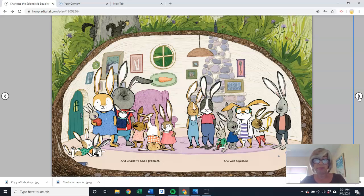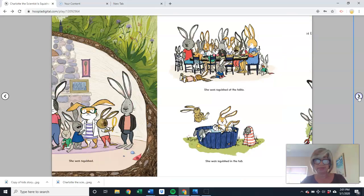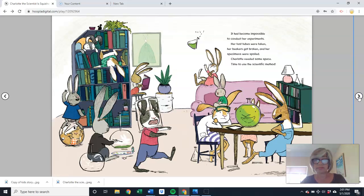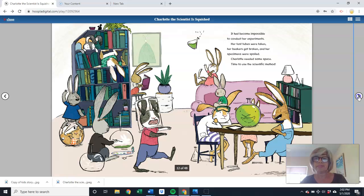And Charlotte had a problem. She was squished. She was squished at the table, she was squished in the tub, and sometimes she was squished on the toilet. It had become impossible to conduct her experiments. Her test tubes were taken, her beakers got broken, and her specimens were spoiled. Charlotte needed some space, time to use the scientific method.